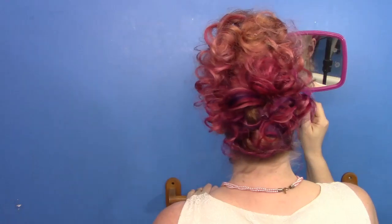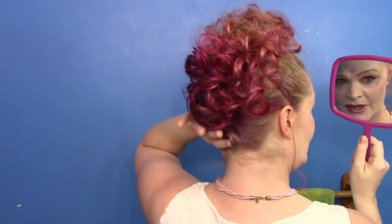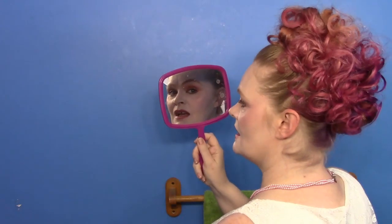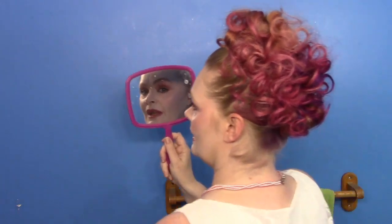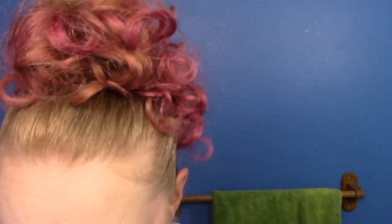So this is how it looks. As you see, you can kind of see the bottom bun, but I think it's pretty well disguised by the texture of the hair on top of it. This is really big, but that's what I wanted. I wanted a 90s bridal style, they were big in the 90s.